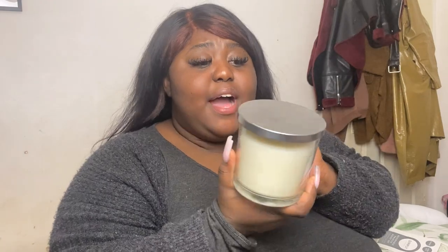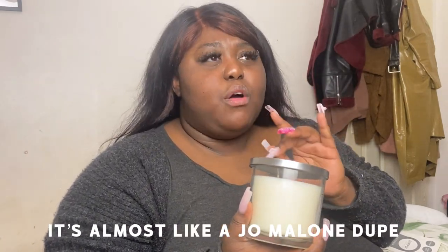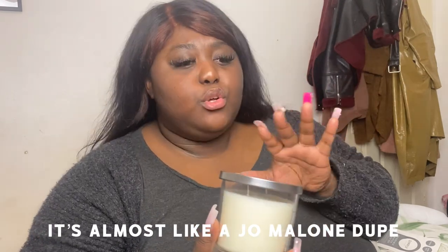It does say the title, luxury fragrance. It smells amazing. So they had these in different scents. They had one that was mandarin, lime and basil. Another one that was vanilla. Another one that was peony blush. That one was really sweet as well, but this was my favorite out of all of them.